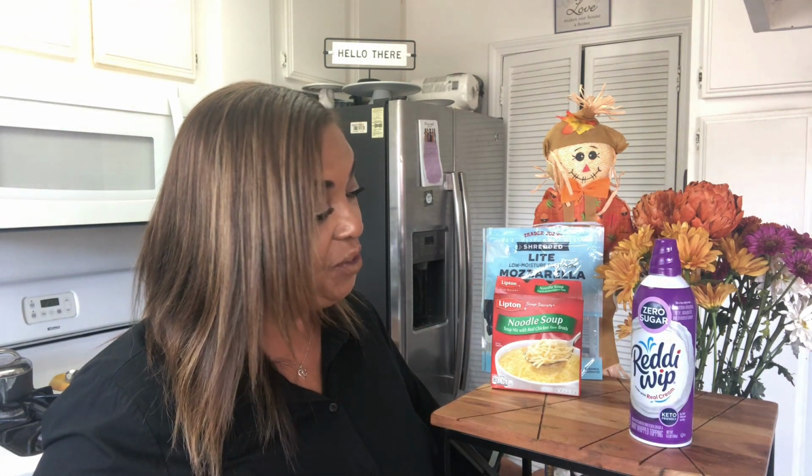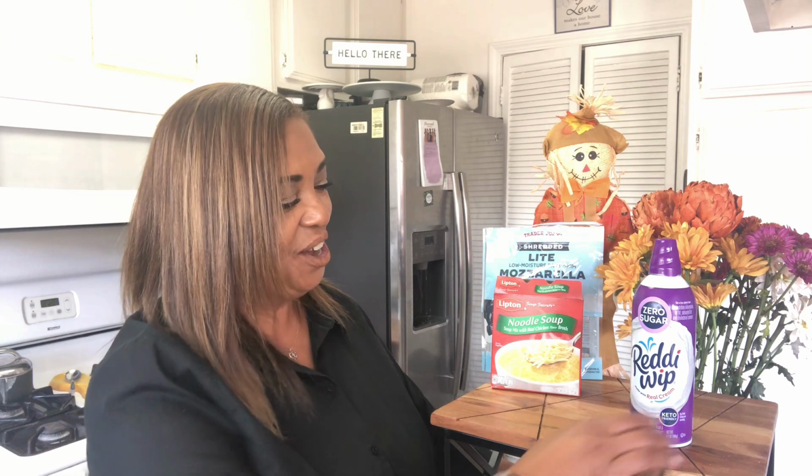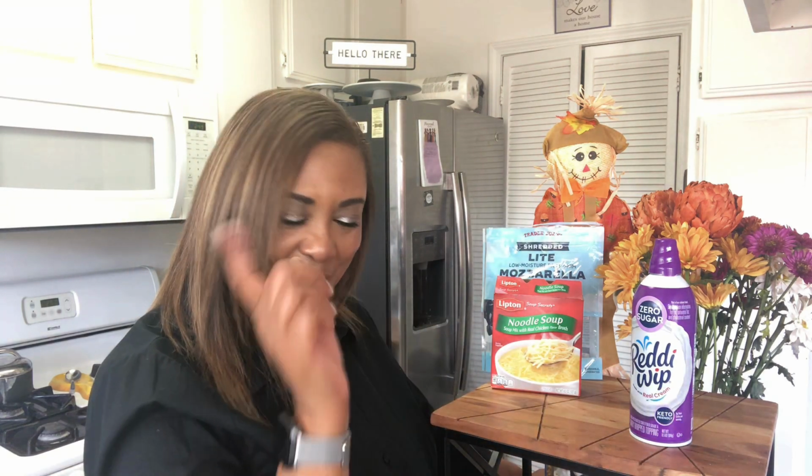So if you see this, you might want to pick it up. And it passed the taste test. It was really good. 1 smart point. So there you go, the Ready Whip 0 sugar.